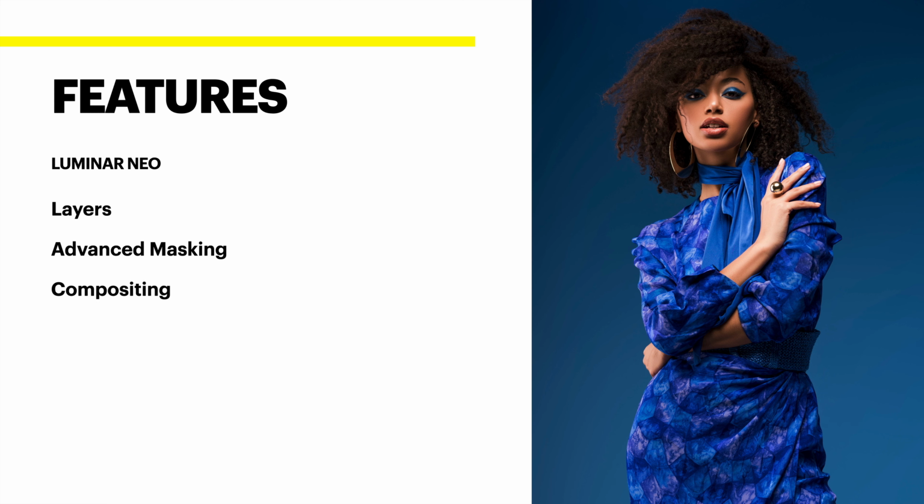Expect compositing features, and this goes on with layers and some other things. And we've got some example photos that Skylum provided us. I'll show you a couple of examples of the compositing that they've done with the early version of the software. But I'm kind of digging what they can do with compositing and some of the techniques that are out there.